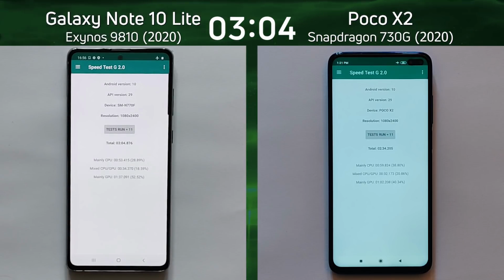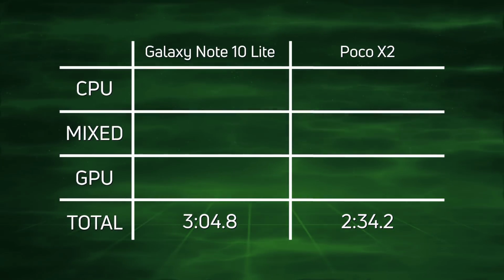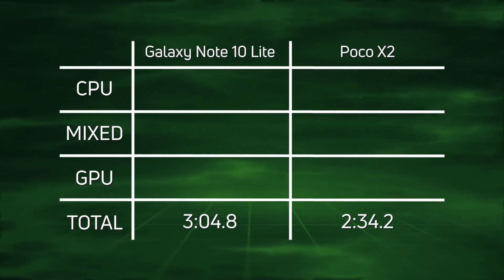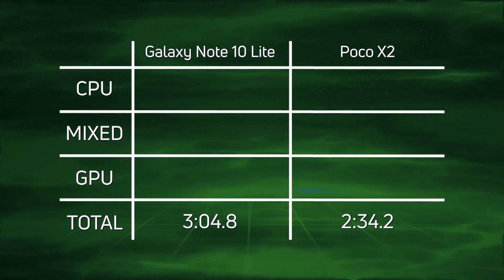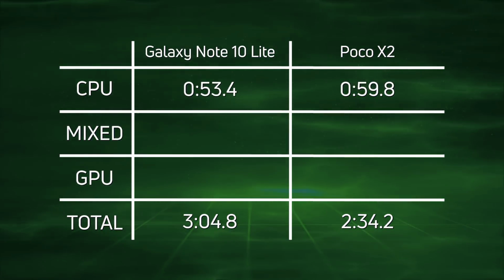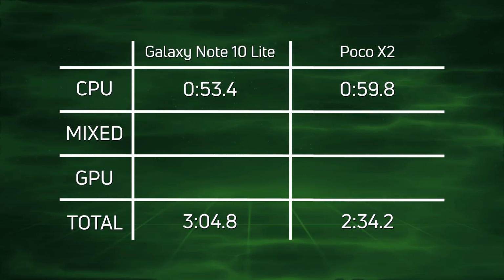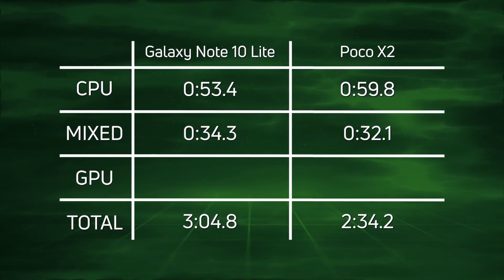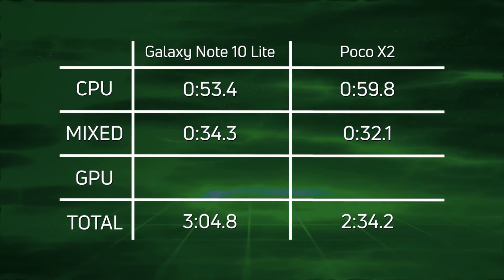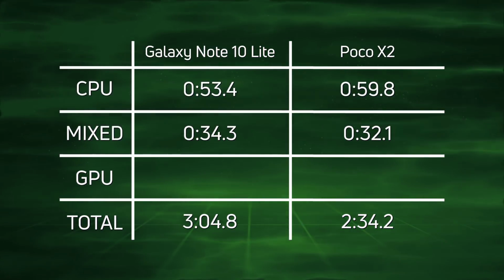Okay, we really need to break down the CPU and GPU times to see exactly what happened. As we saw there, the Poco X2 came in first quite convincingly, 2 minutes 34.2. Over 30 seconds later came in the Galaxy Note 10 Lite, 3 minutes 4.8. Let's have a look at the CPU, GPU. Clearly a CPU win there by the Galaxy Note 10 Lite, 53.4 seconds compared to 59.8 seconds. But then when we get to the mixed CPU, GPU, it's very close, but actually a win by the Poco X2, 34.3 for the Note 10 Lite, 32.1 for the Poco X2.